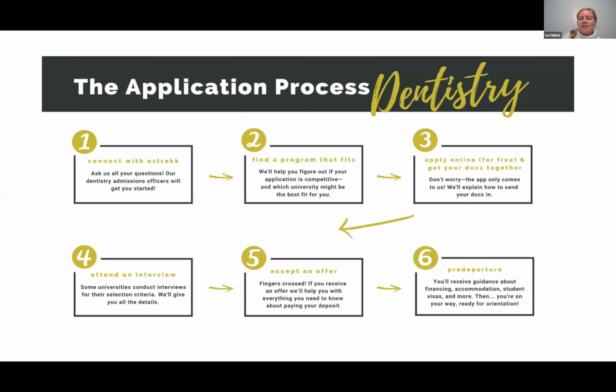So the application process is actually quite simple. First thing, connecting with OzTrekk, like I said, and asking all your questions. One of the best ways that we can help you is to know basically everything about you, what you're looking for, what your grades are. The more we know, the better we can help you. So that's really important. We can help you find a program that's the best fit, and then get ready to apply online, starting to get all your documentation together, which our admissions team will let you know all the documents that you need. Then attending an interview if applicable, accepting an offer, and then pre-departure.